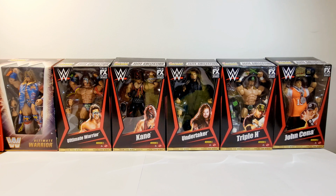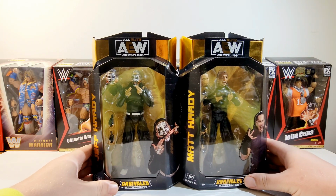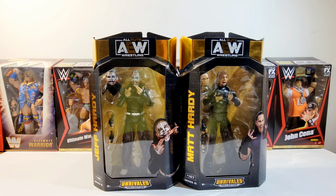We're going to jump from WWE over to AEW. I think we're going to put these up both at the same time. And we scored these the other day as well. Very nice. Matt Hardy, Jeff Hardy, the Hardy Boys, and in their AEW figures here. So, excited to get these. Super excited to get these. I think everybody's looking for them. Everybody's trying to get them.